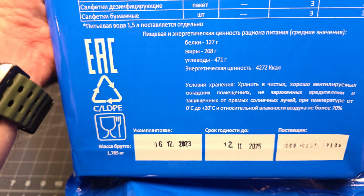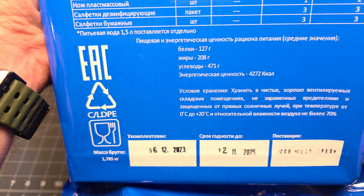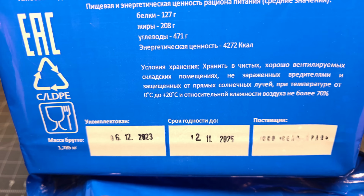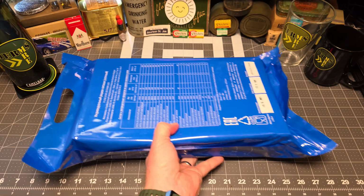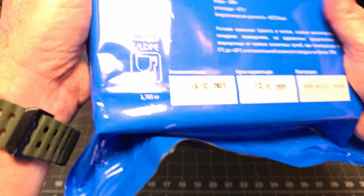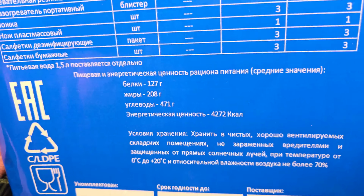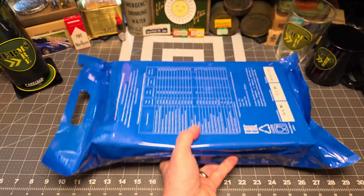This one was produced either December 6th, 2023 or June 12th, 2023. I'm not quite sure how the Russians do their dates, and it expires, looks like, either December 11th, 2025 or November 12th, 2025. So this big dog is going to weigh in at 1.785 kilograms or 3.935 pounds. And the total calorie count on this is 4,272 calories.